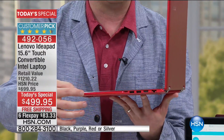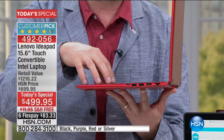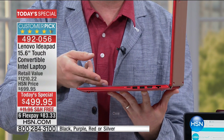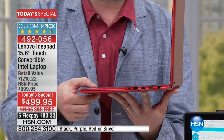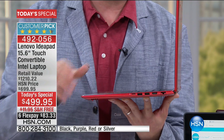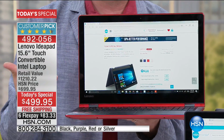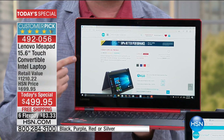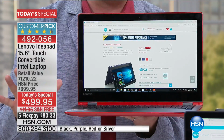Even on one of the thinnest computers I've ever had, we still put a terabyte of hard drive space on the inside. So think about your phone. Your phone probably has 16, maybe 32 gigabytes of storage. We're giving you 1,000 gigabytes of storage in here, where you can store up to about 250 hours worth of high definition video. You can store about 300,000 photos on here as well, all done with one of the lightest 15-inch laptops I've ever offered.